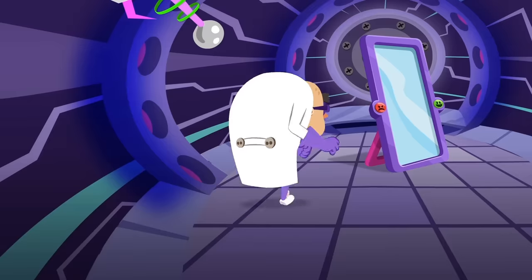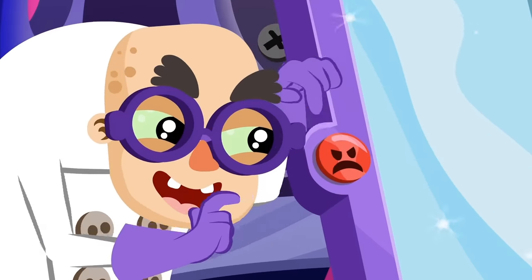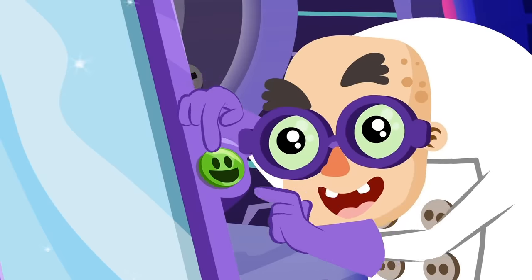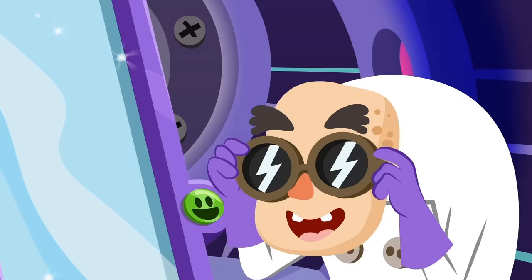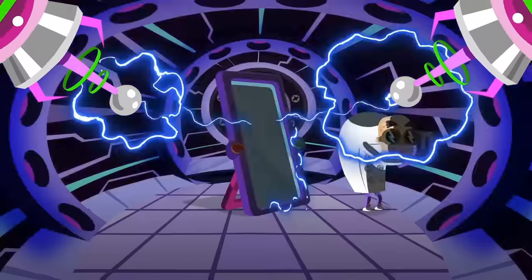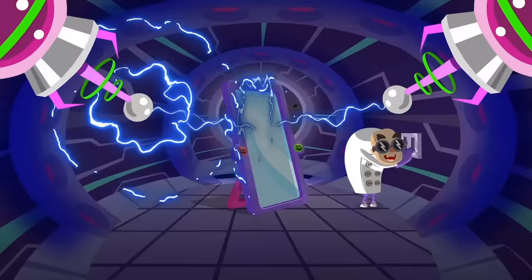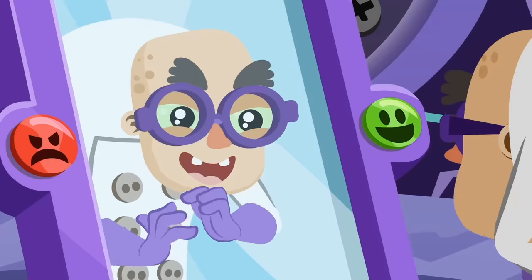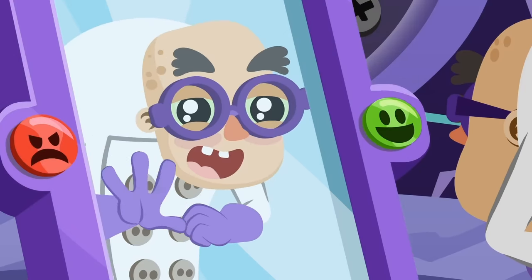What is Spooky doing? What a weird mirror! It's got a bad and angry button and a good and happy button. And now what? It's a magic mirror!